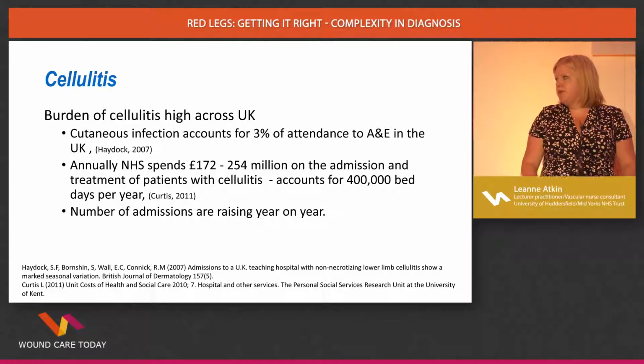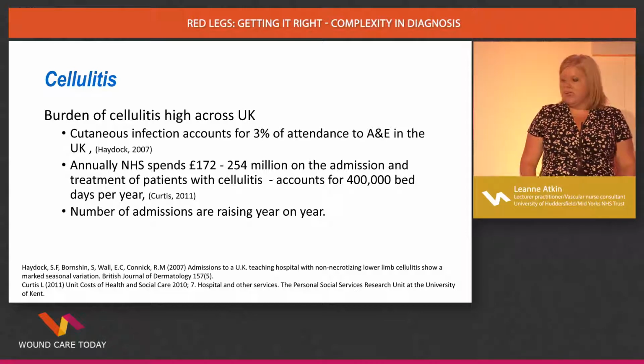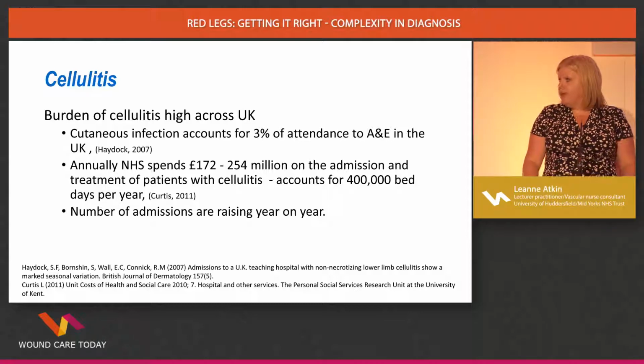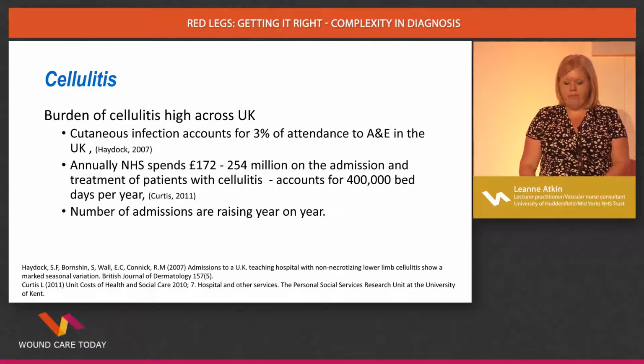It accounts for 3% of all hospital admissions, all attendances to A&E, should I say. The inpatient cost of treating cellulitis is up to £250 million a year. And this accounts for 400,000 bed days a year. And the number of cellulitic cases keeps rising year on year.